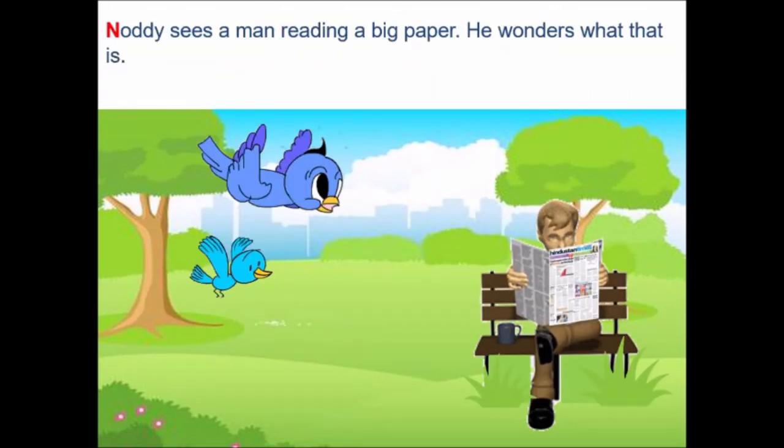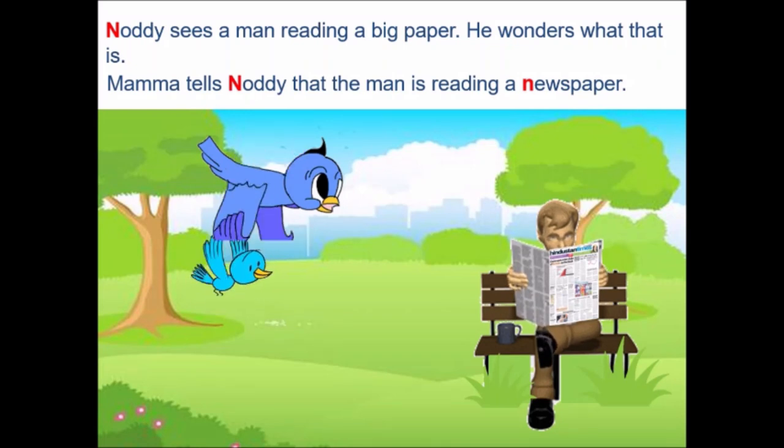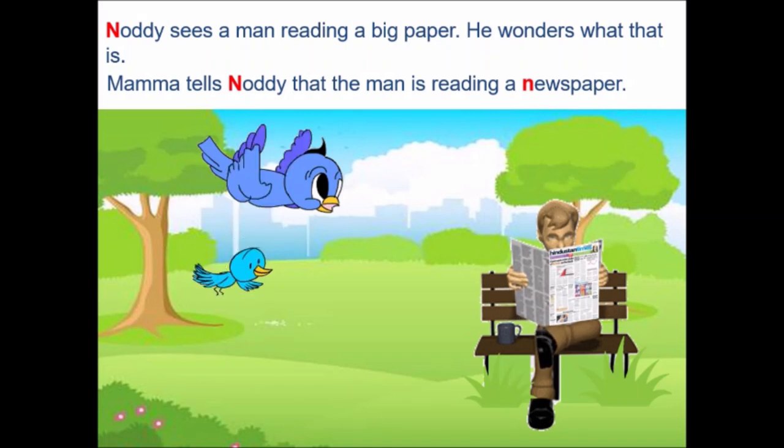Noddy sees a man reading a big paper. He wonders what that is. Mama tells Noddy that the man is reading a newspaper. Children, newspaper tells us what is happening around the world.